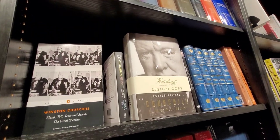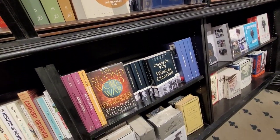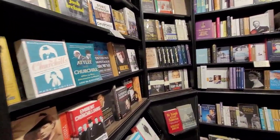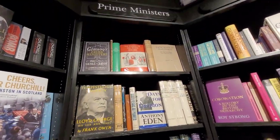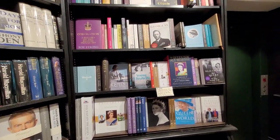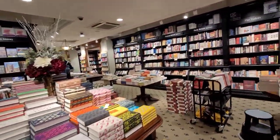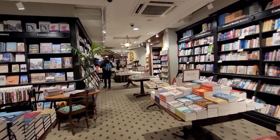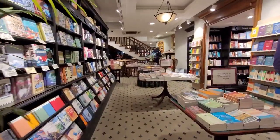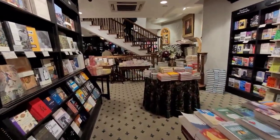Roberts one. I love trying to get biographies in hardback where possible. Stunning. Some beautiful books. There's Prime Ministers here, and a royal history. So, where should we go, guys? Up or down? I think we'll go down first of all, where I'm expecting to find more biographies, travel, business, science, religion and music. So we'll pop down there.